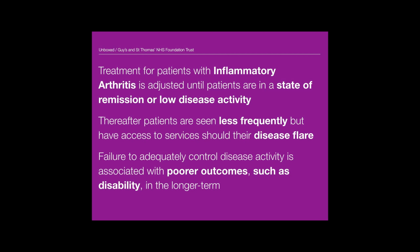However, if their condition flares, if their condition becomes active in the interim period, they find it really difficult to get help at that point in time. So they call the hospital, they navigate automated telephone systems, they go to a GP and even end up in A&E departments, all of which end up in delays in getting the specialist care that the hospital is there to provide. And delay in treatment has serious implications for their long-term health.